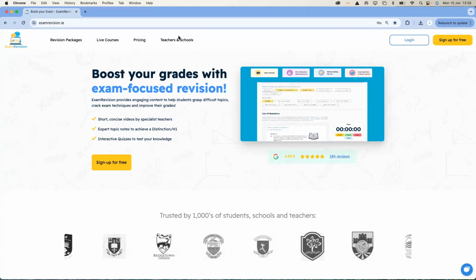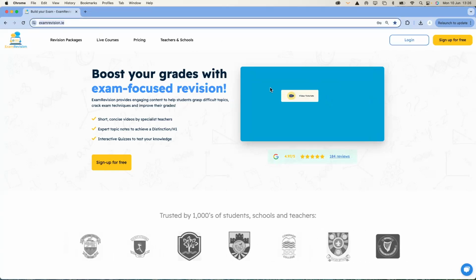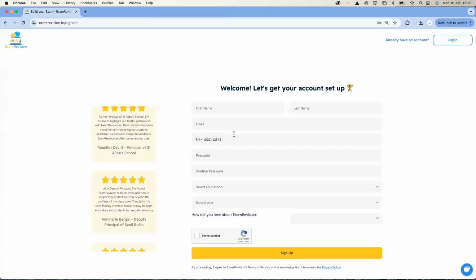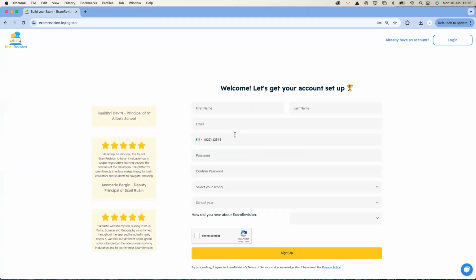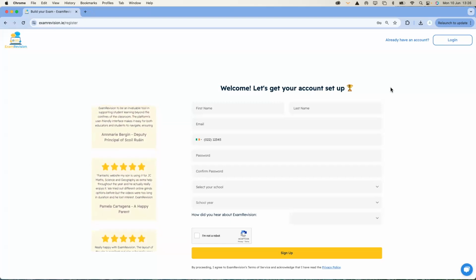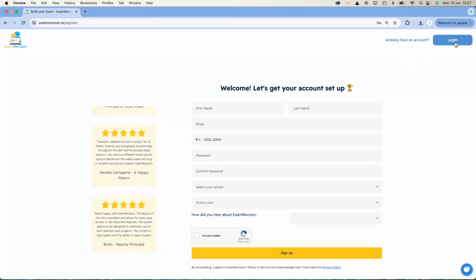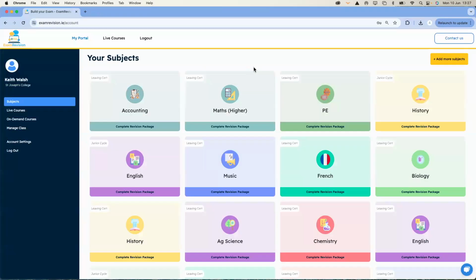Okay, so this is the homepage here. It's just examrevision.ie, and then you can go to sign up for free. If you're a student, you'll fill out this form here, and then you'll be able to activate a 24-hour free trial, and then you can sign up after that for 1, 2, or however many subjects you wish to purchase. If you already have an account, you just click on login. Okay, and when you log in, you'll be brought into your portal that looks like this.